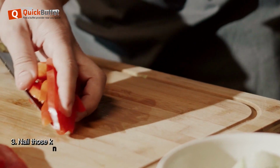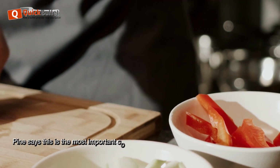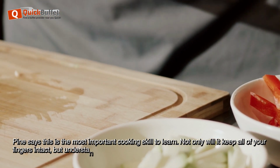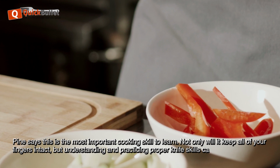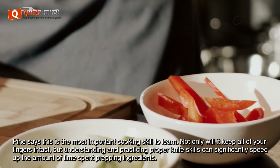3. Nail those knife skills. Pine says this is the most important cooking skill to learn. Not only will it keep all of your fingers intact, but understanding and practicing proper knife skills can significantly speed up the amount of time spent prepping ingredients.